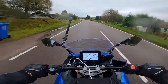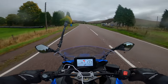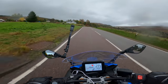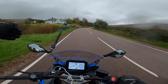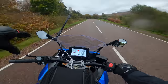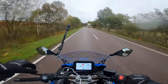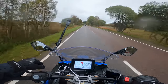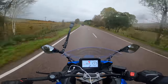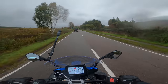The mirrors are really nice. They're just foldable, so you can leave the angle of the mirror exactly how you need it, and they just fold in. But the arms, the stalks, and the shape of the back of the mirror are again designed to deflect air from your hands. I can't say I'm feeling a whole lot of wind on my hands.